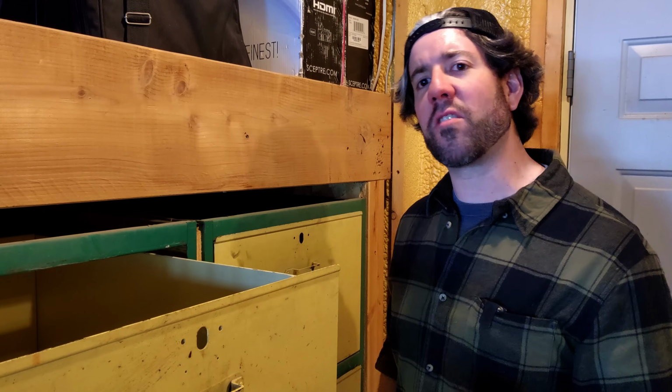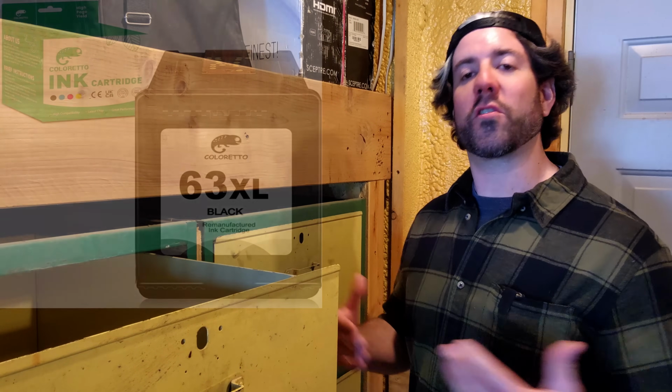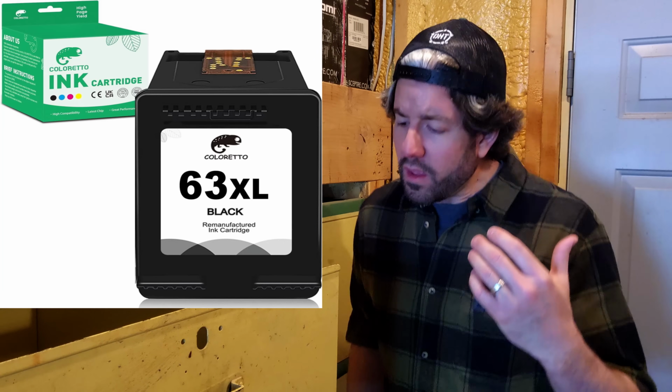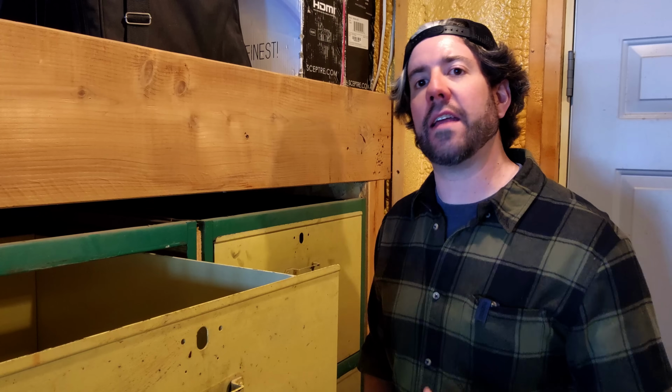So number 7 on the list is going to be one that I just personally experienced and might not be something that you personally use right now, but I think it's important. That's going to be printer ink cartridges. Now, from a preparedness standpoint, I think it's a good idea to have a printer in your home. Now, a lot of people don't anymore because they send everything digitally and they don't necessarily worry about having paper on hand or anything like that.